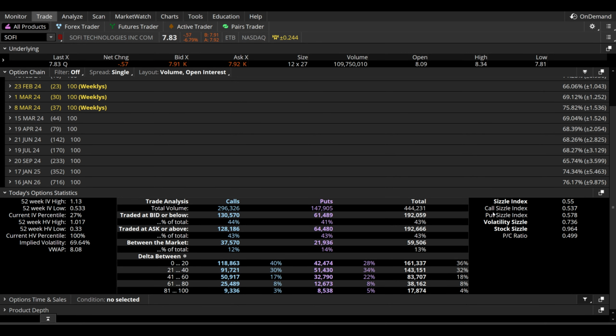So let's look here at the options chain and see what the options traders are thinking heading into tomorrow. And I can already see this looks like a relatively bullish chain. 444,000 total contracts traded. Good sample size. That gives us some good data here. Nearly 67% calls, the remainder being puts.